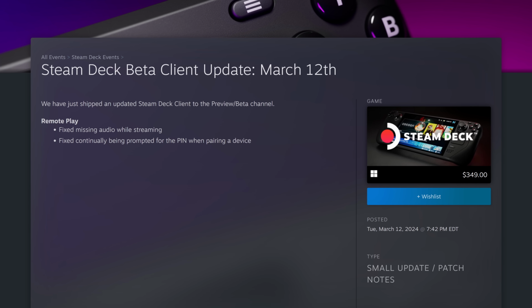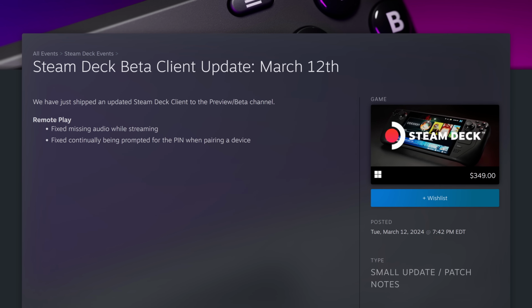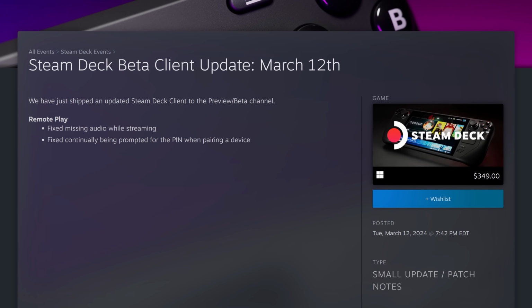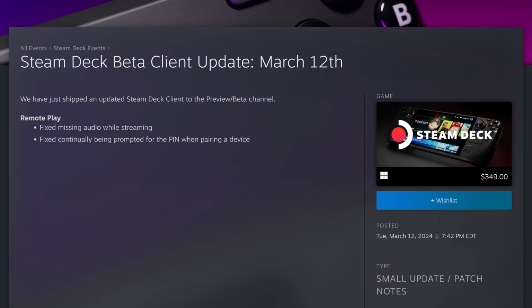Then on Tuesday, we saw a small update that addressed some remote play issues. They fixed missing audio while streaming, and they fixed continually being prompted for the pin when pairing a device, which is an issue I've run into a couple times. All in all, a great series of updates to see from the beta channel, and I can't wait for them to hit the main stable channel.